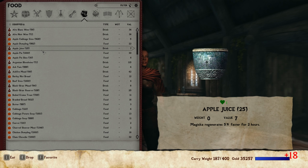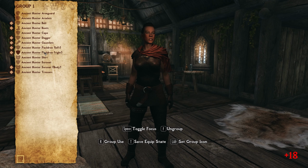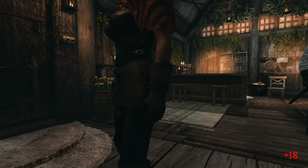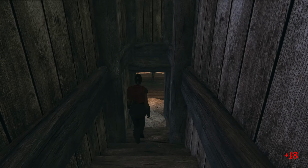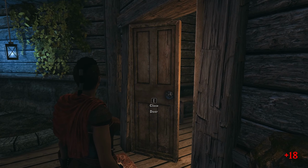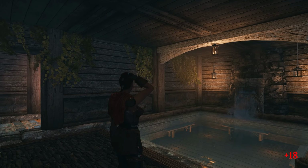Apple dumpling and apple juice. So let's put... Is it in our favorites? I think so. Belt, boots, dagger, gauntlet, pauldron, and surcoat and trousers. Yeah, I like the artwork. It's really beautiful. So, before we go out, we're going to take another shower. We have the nicest shower of the world.